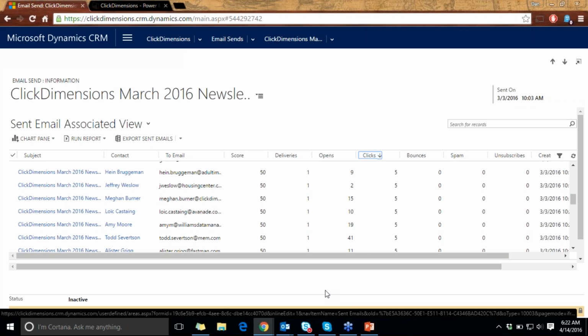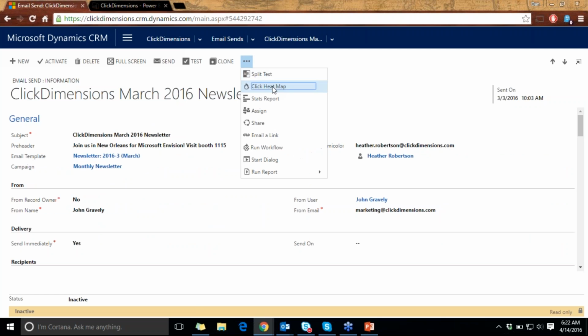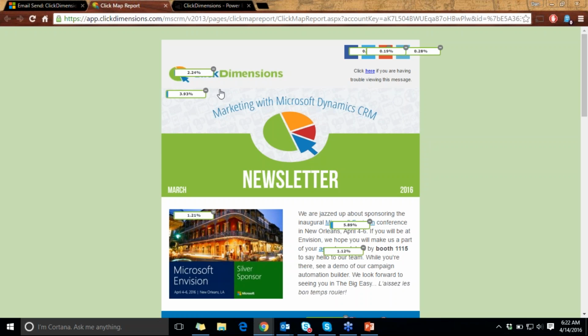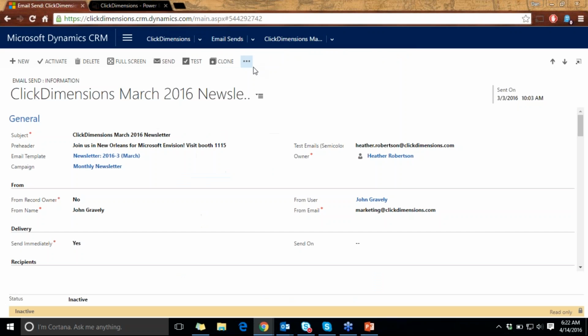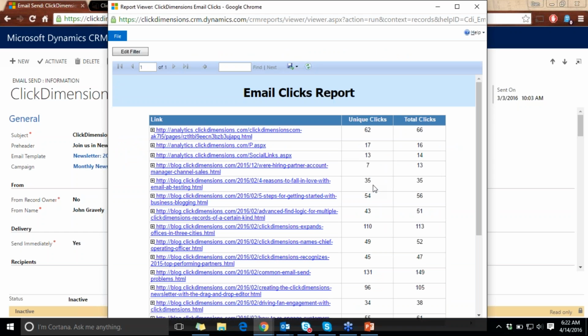We'll go there in just a few moments, but I do want to show you two other statistics. One is the Click Heat Map Report. What this will do is generate the email template and show you the percentage of where people clicked in the email, so you can see what was effective, what wasn't. And then from that, we can run a click report. That click report is going to generate all the links in the email and show you the unique clicks and total clicks for each individual link in the email. So again, showing you what was effective, what wasn't.